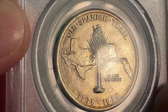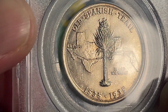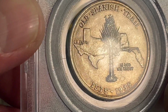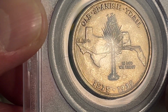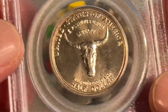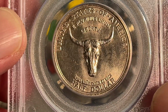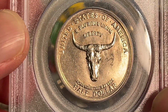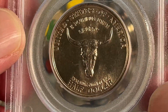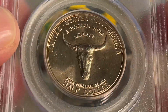So the guy designed these and passed through Congress, whatever, obviously, and he ended up selling them for $2 a piece, and they're half dollars. So kind of really scam people, and then claimed that they were sold out so he could raise the price even more, and they weren't really sold out. So he sold them for like 15 bucks a piece all throughout the 1950s.